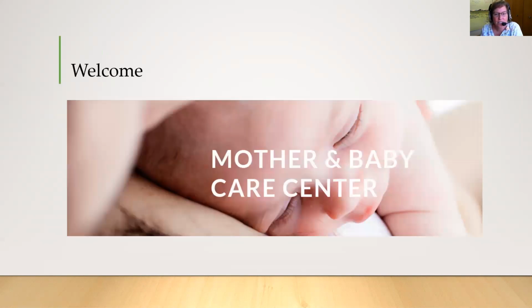I like to start with this slide just because it talks about the Mother and Baby Care Center, and I just want you to know that's what labor and delivery is called at Enloe. So if you ever hear anybody refer to it as the Mother Baby Care Center, that is labor and delivery. So I like to make sure you're aware of that.